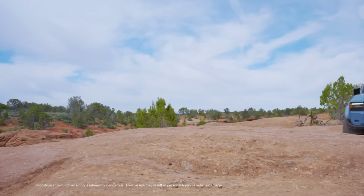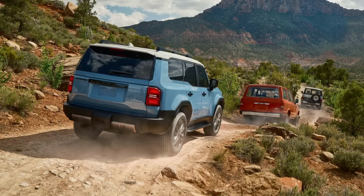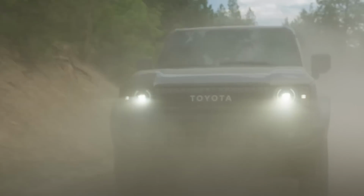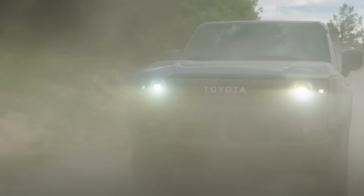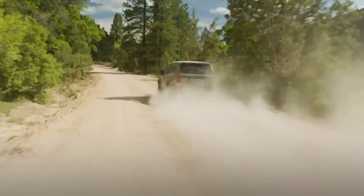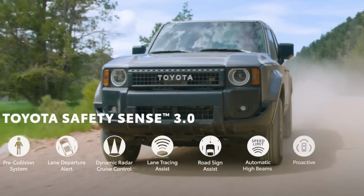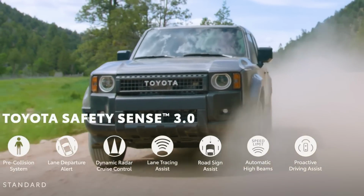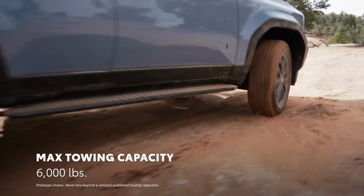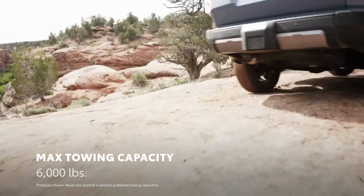Now, this is a surprise, and the surprise is standard tow hitch on all Land Cruiser models, the 3 Land Cruiser models, and a trailer brake controller on all Land Cruiser. That is awesome. Also, it can tow 6,000 pounds, which is more than the Toyota 4Runner, less than some of its bigger brothers. Underbody protection is pretty standard, more on the front.